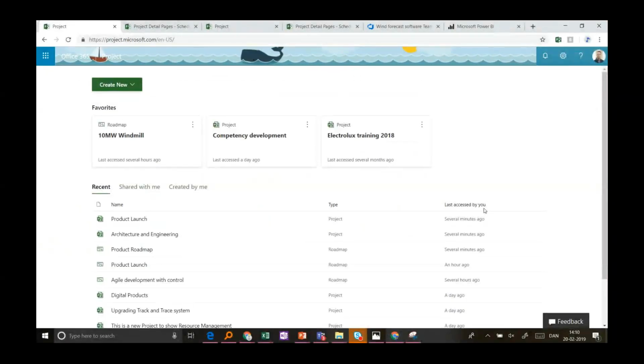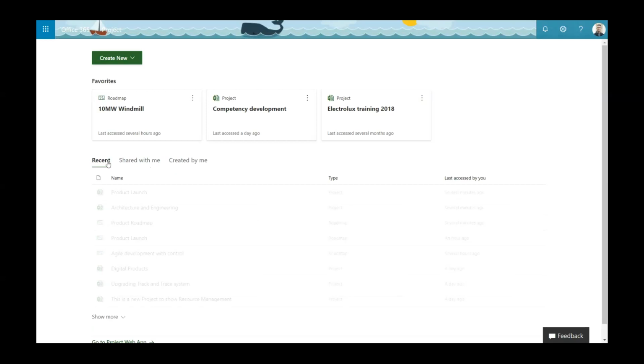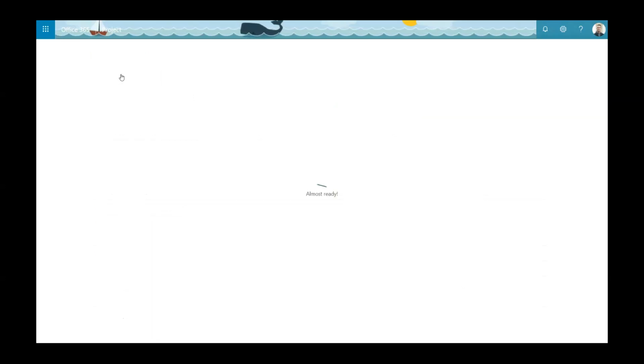Yeah, so hopefully you can see my screen now. Here I went into Project Home, which is the new landing page for all your projects. You can see here the projects that are shared with me, the projects that are created by me. I can just see the recent projects that I have used. Now, if I go in here, I can see I have a couple of Project Online projects. I have a couple of roadmaps. And if I go to the New button, I can create a new roadmap.